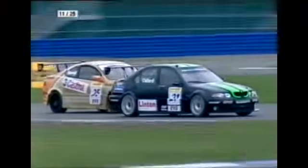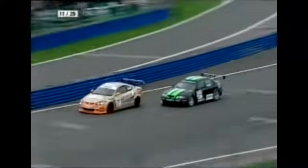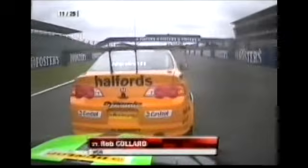Has a look down the inside. Ooh, brake locking. You almost wonder whether it wasn't going to go wrong there. It's so difficult. Oh, he's got an overlap. That was really good. Brilliant, brilliant move. I don't know why Rob Collard left the door open, but Gareth was in there so quickly. That was excellent stuff. Oh, there's a little bit of a touch. Careful, boys. And Gareth Howell makes sure that he cuts across to the inside there.